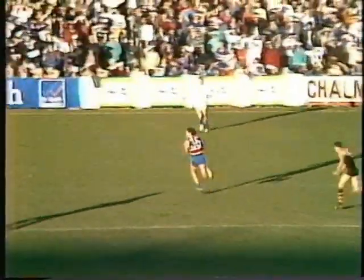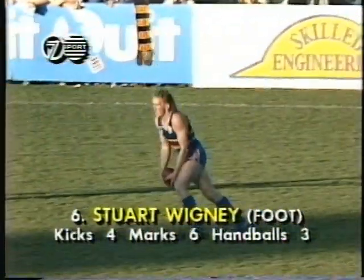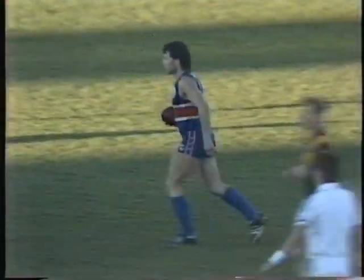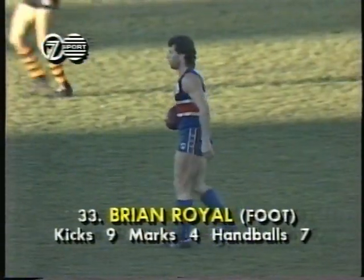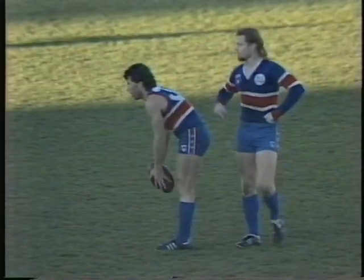Towards the outer side. Baxter. Bauer with the spoil. Eppelston the hand pass over the top. It's open for Footscray now as Darren Baxter dashes away. His kick to half forward. Wigney. He's taken a couple of important marks in this last quarter. Chris Grant has been benched. Wigney short pass onto the chest of Royal. Now he's inside 50, but the kick will test him. Hawkins offers a lead. Now it looks as though Royal thinks he can do this.